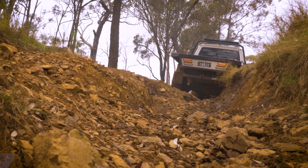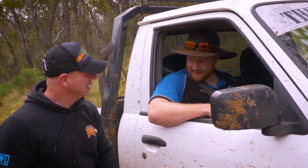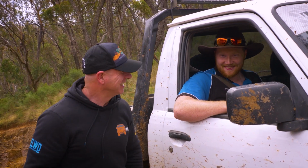You made it look easy. Yeah, twin ARB air lockers and 37s. Straight up, hugging the right hand bank. Yep, that's the line. Challenge is out there, guys. Come to the Springs 4x4 park, try and follow Tyler, see how you go.